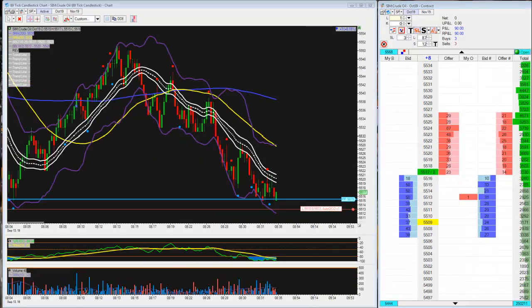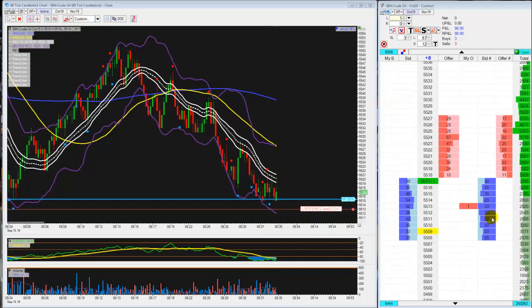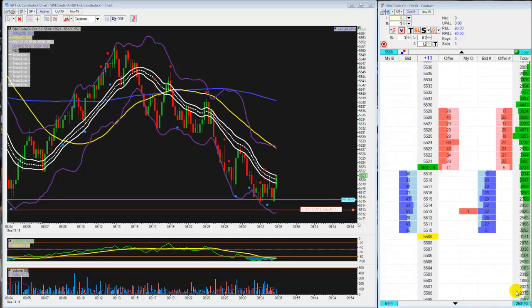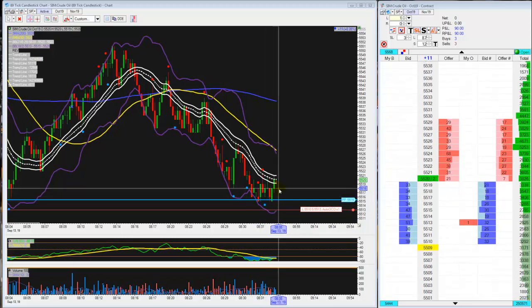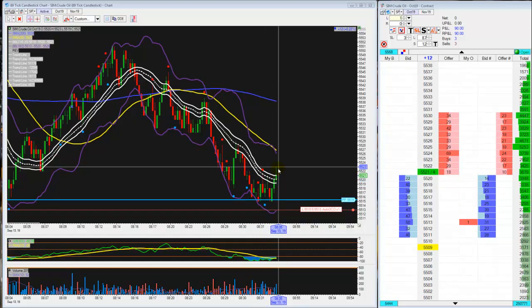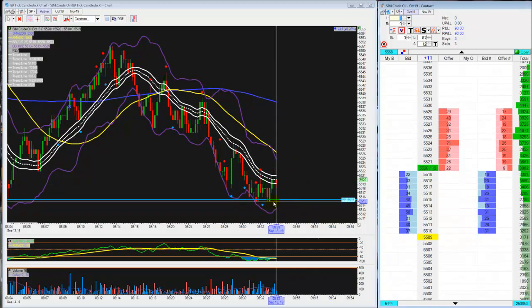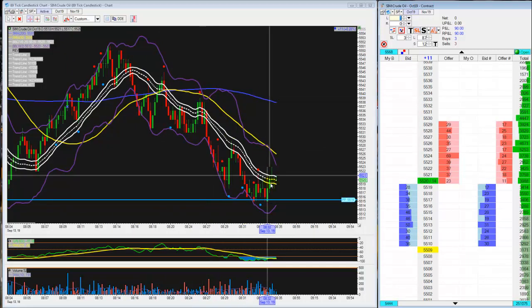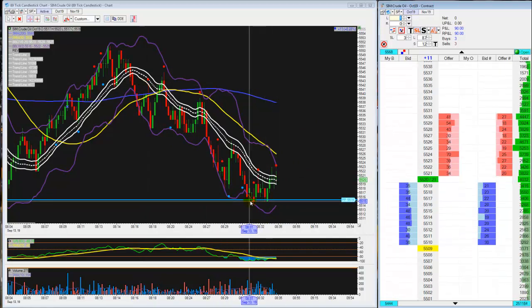Alright, pause. Looks like a done deal. We're going under pivot. Don't know how far though. Alright, maybe the GAN signal will be stronger. 1, 2, 3, 4 coming up. Against the pivot.